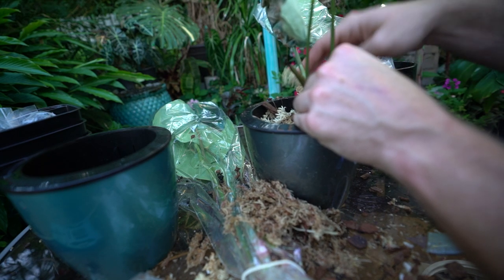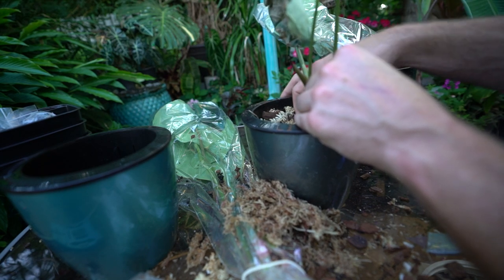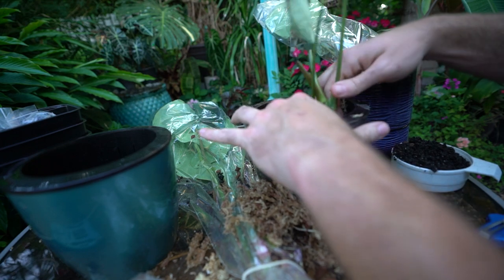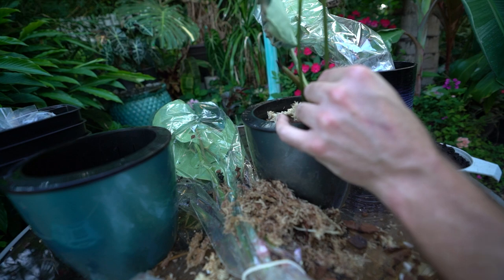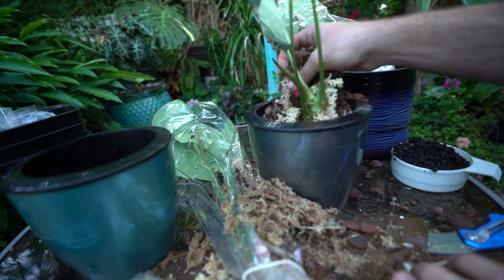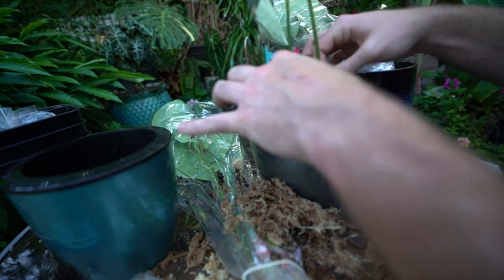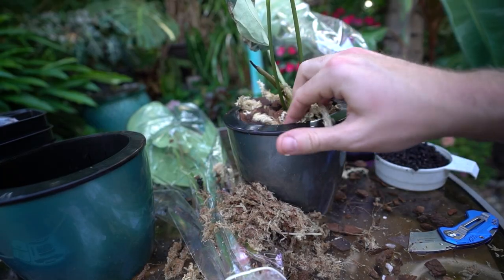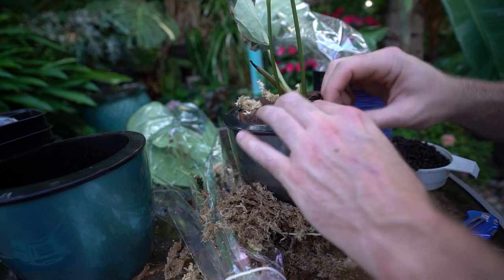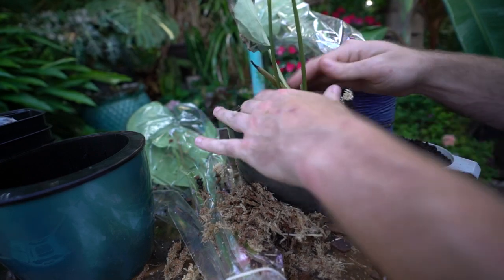The regale, as far as the anthuriums go, they're thirsty ones. They put out really big, beautiful heart-shaped leaves. They're nice and long. Again, heavy veining. Tends to be a very impressive leaf on these. Love the nice, high-quality, long fiber sphagnum moss. It's so floofy and fun to work with.